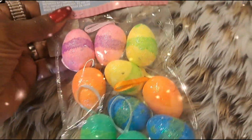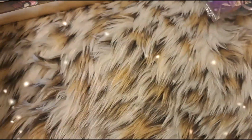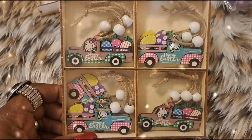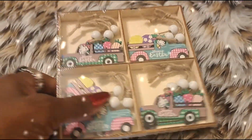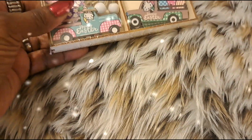All right. Next, I got some Easter stuff. I got some of these little miniature ornaments for my little miniature tree that I put up. I got these right here to hang on, I guess, a tree as well, some type of ornaments. They're simply adorable. So I got two of these. I don't know how many come in here. Looks like three in each one. So yeah, those are simply cute.